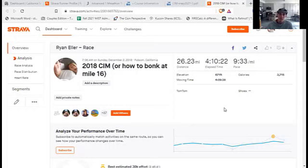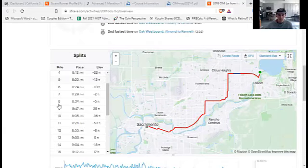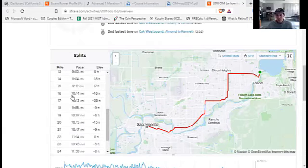And really that's because both times I've bonked, and instead of at mile 20, where most people feel like they bonk, it's really been mile 16. If you look even at my first attempt at CIM, I was running it pretty comfortably at about an 8-minute per mile pace, mid 8 minutes I should say, until about mile 12, 13-ish, where it started to slow down. And then it just fell completely apart around mile 16, which is a little bit more like across the river from Rancho Cordova.